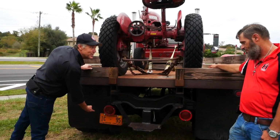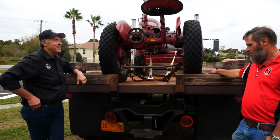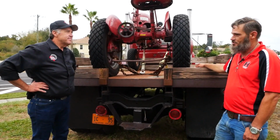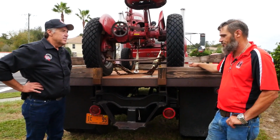Because you just made it the original plate, correct? Yes. Tell us about the plate. How did you get the plate, Michael? Well, I actually bought the plate from a museum. I believe it was in Illinois. They had it shipped here. I ended up having to ship it to Tallahassee for the state to be able to review the plate.